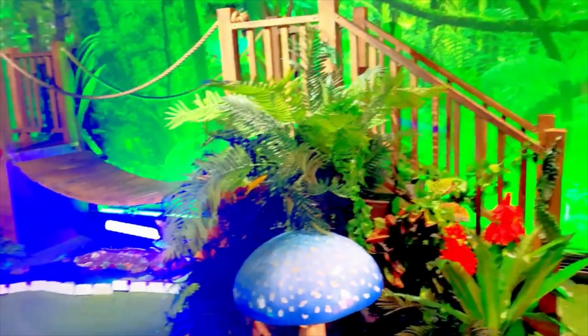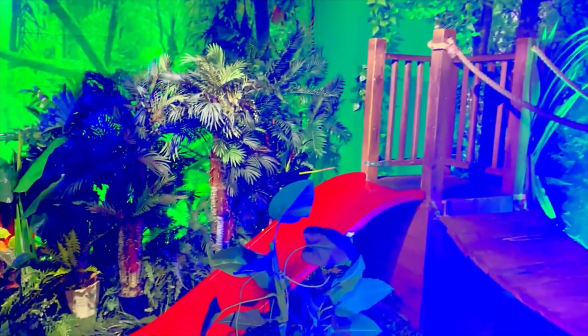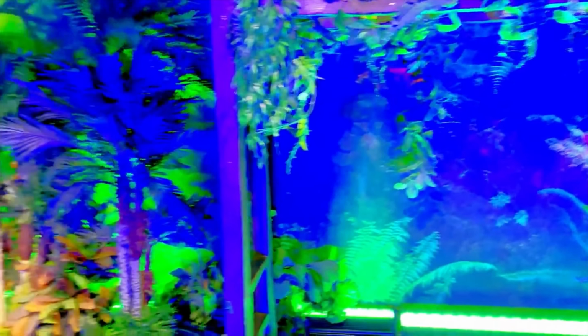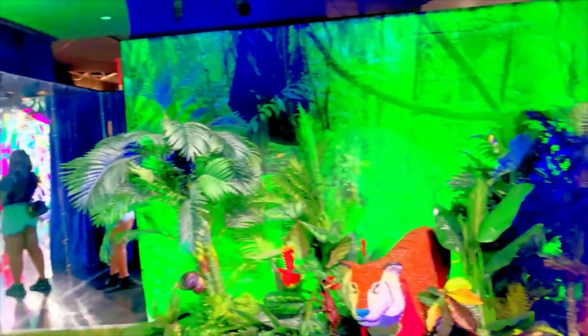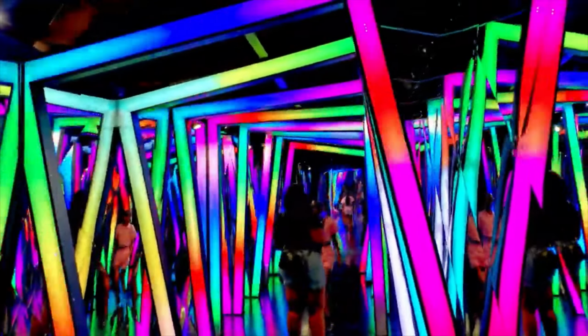Next we enter the jungle room. So now we see the rainbow mirror lights, which I felt looked really cool.